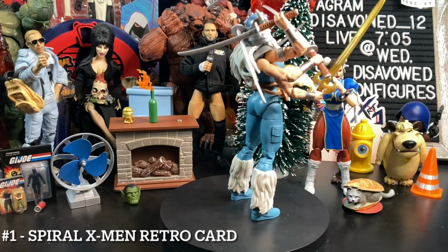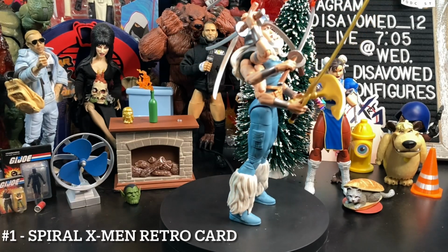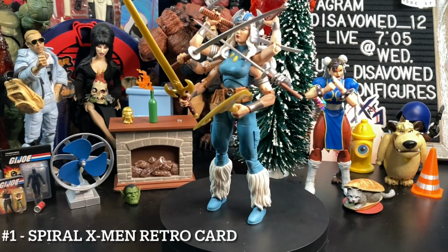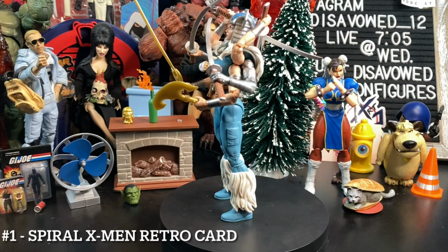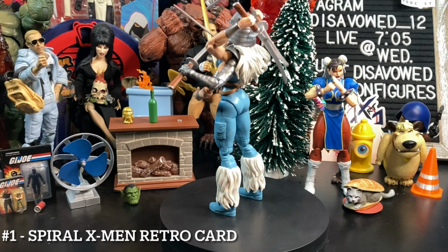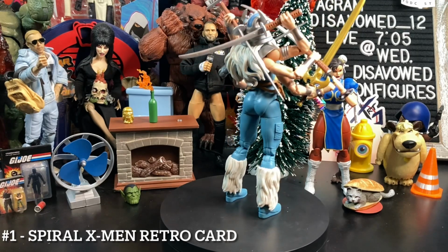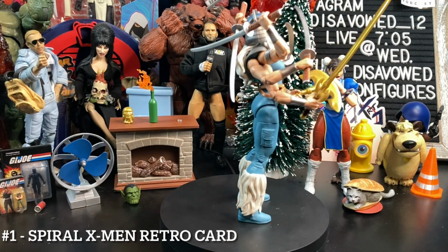Also, the fact that we got the Mojo-verse, we got our Mojo, we got our Long Shot, we got our Dazzler, we got a 3-pack, we got a separate Mojo, all the Mojo-verse stuff coming out in 2022. This coming out right at the end or beginning of 2023. So had to put this in at number 1. As you can tell, I'm a big X-Men fan, so this easily made it.